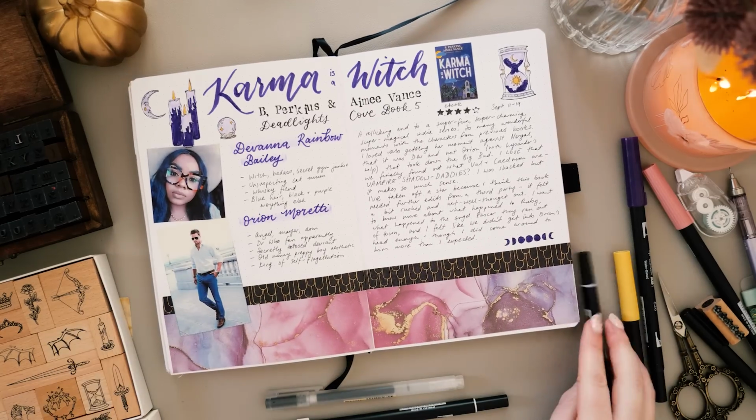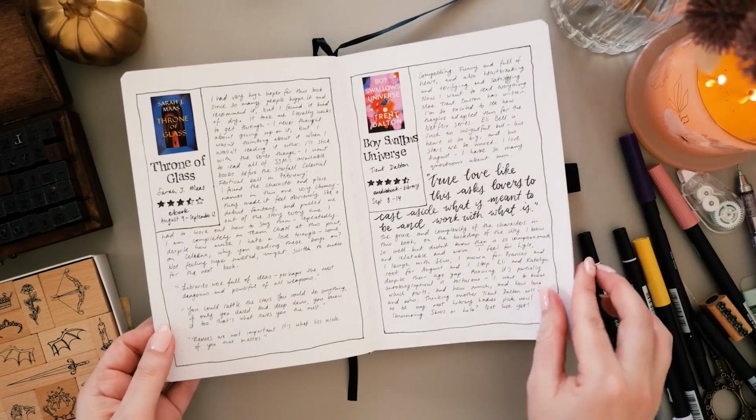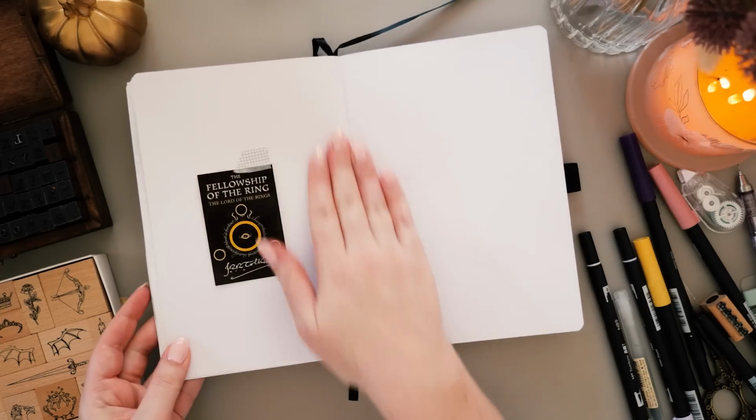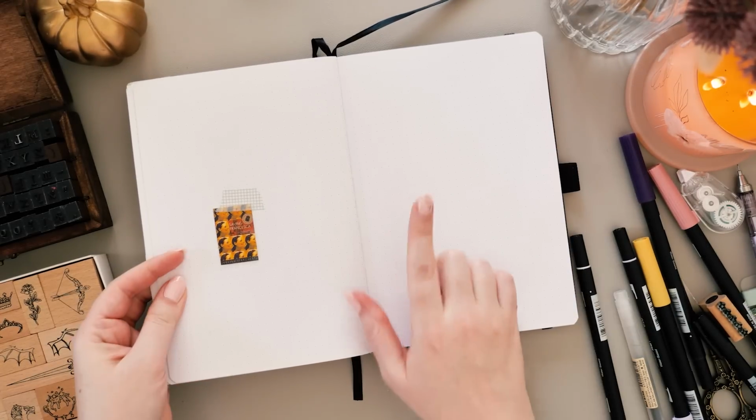That's the Karma is a Witch spread done. I'm going to turn the page now and we'll do a little bit of setting up for some of these pages like these two that you see here. I have a space here for Fellowship of the Ring. My partner and I listened on audiobook while we drove to Sydney.